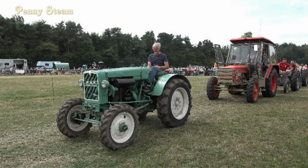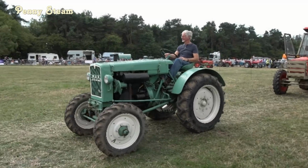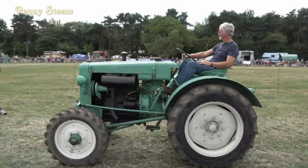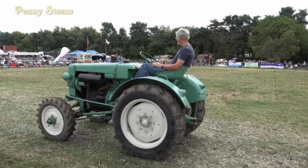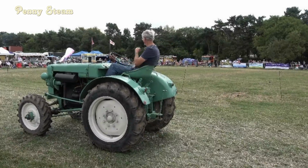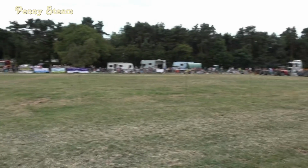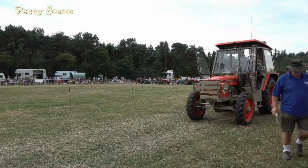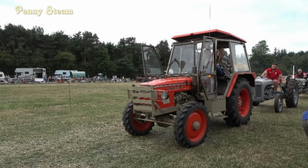MAN, a German manufacturer. You won't see many of these because there's only, I think, one or two in Britain, isn't there? This gentleman bought it back from France many years ago. Diesel, 4-cylinder, 40 horsepower. To get inside the engine there's a big inspection plate, which I think is a brilliant idea. You can get all the parts out without taking half the engine apart. 5-speed gearbox, again very rare, diesel engine. Good to see. Quick on the road as well, I'd have thought, because they've got the suspension front axle on it.